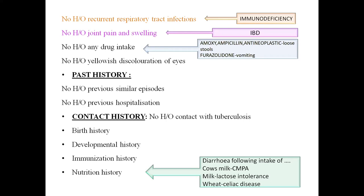Birth history, as such, is not significant in a diarrhea case. So you can write it as normal. Birth history, developmental history, immunization history, you can write it as normal. And nutrition history: before the onset of the illness, what was the calorie intake, protein intake, that you should calculate.